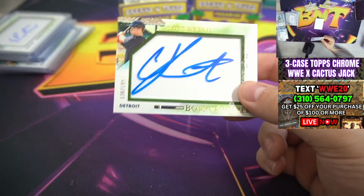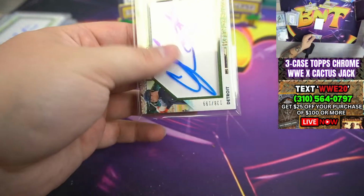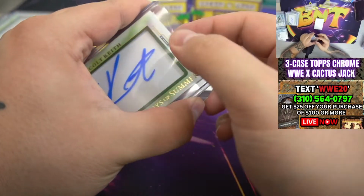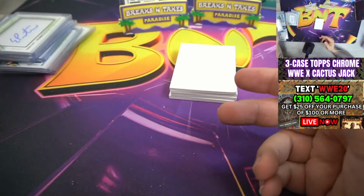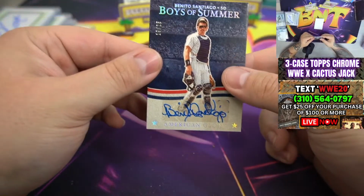Nice acetate signature, Colt Keith. 138 out of 199 for Detroit. Tigers. Damn, that's sick.